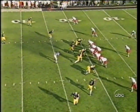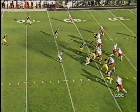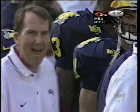Now, bottom of your screen right there. It didn't make it. Yeah. That's one of the problems. Against the defense, player did not get off the field in time. 5-yard penalty. Repeat, first down.